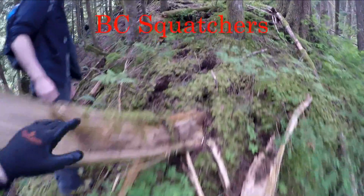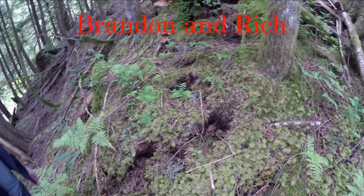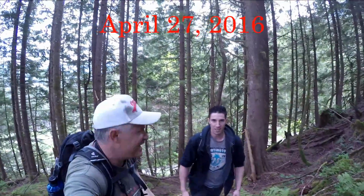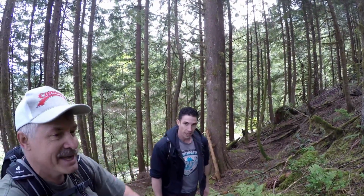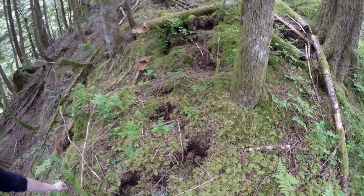Look at these heavy steps. Look at this. Brandon, what do you say, buddy? Let's say BC Squatchers. BC Squatchers here once more, out in the woods this time. Some heavy step ground already. April 27th. Got some big steps here. Well, let's follow them.